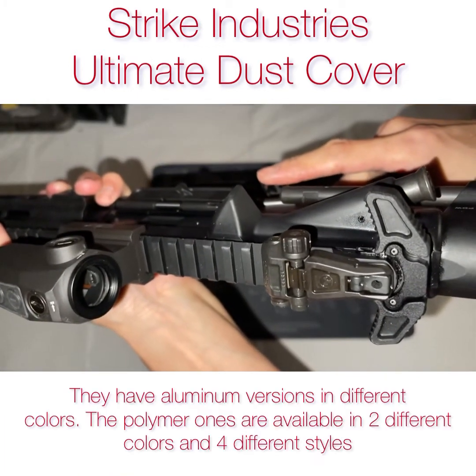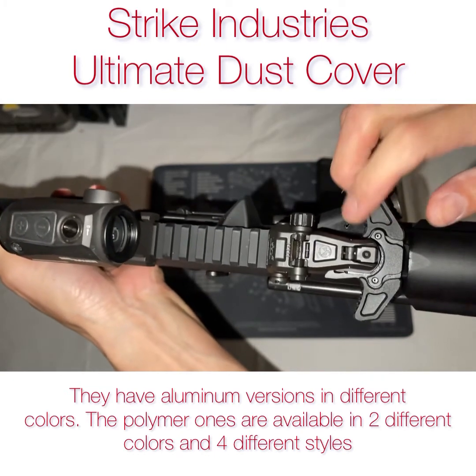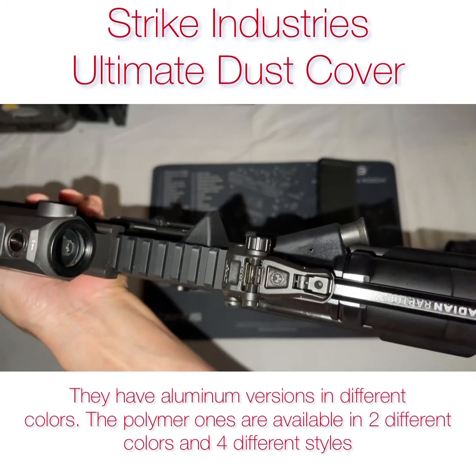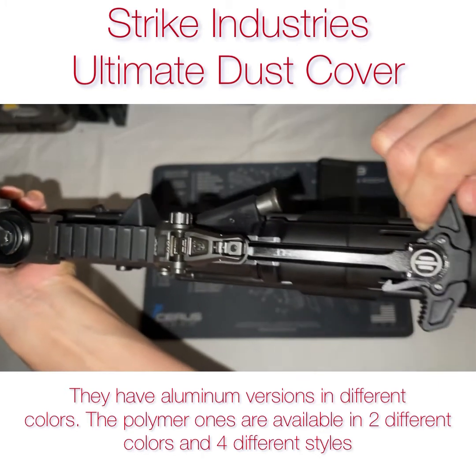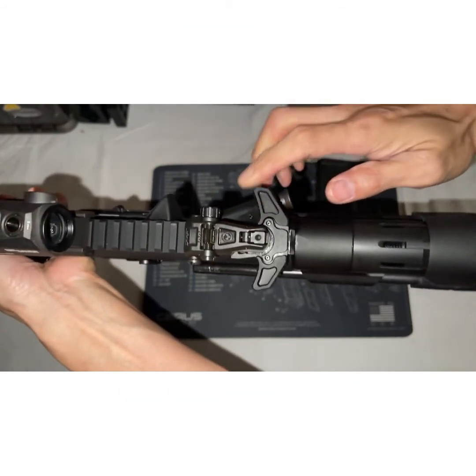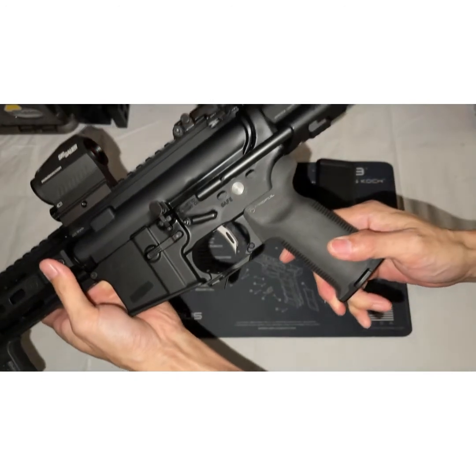They are made of polymer, but they do make billet aluminum ones if you don't want polymer ones. They offer a few different designs. I chose the American flag one, but they have some plain ones, a capsule one, and some in different colors with your billet aluminum ones. I really like the dust cover. So that's about everything that I can talk about with this build.